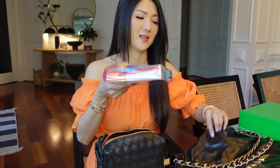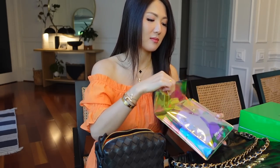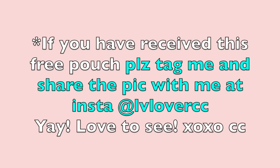And now I'm gonna show you guys what fits inside of this handbag. And this is the bag I was using today, Chanel 22. Maybe I am just changing my style, who knows, but hobo bag was not my thing before, but now I'm loving it. And do you guys remember this clear pouch? It's still available, yes.